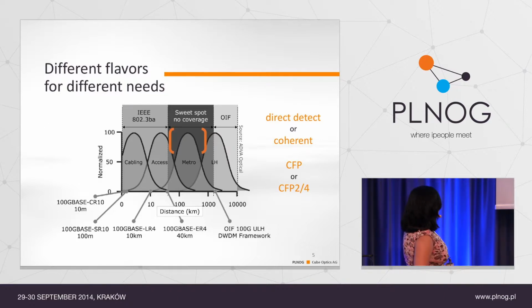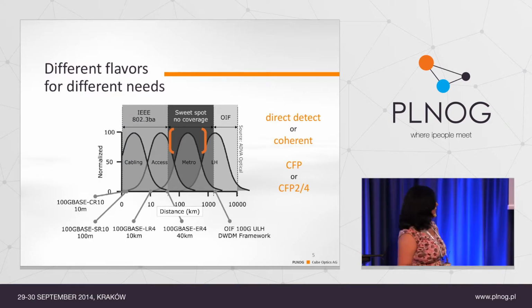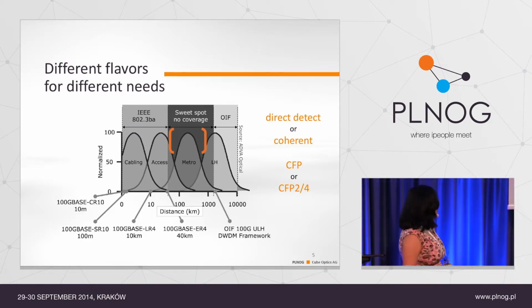The LR4 can then be used together with an SOA, a semiconductor optical amplifier, and this can again be used in a metro region. Then there's also a probability of using a 100G based ER4, but they are not currently in high production in market right now. Of course, in long haul, you have the DWDM 100G ultra long haul modules.